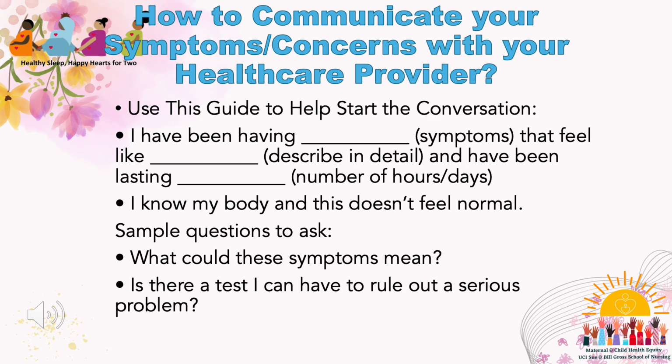What do you think could be causing these symptoms? Is there a test I can take that will help us figure out what's wrong? Remember, you're the expert on your own body. If something feels off, speak up. Your healthcare provider is there to help you figure it out.